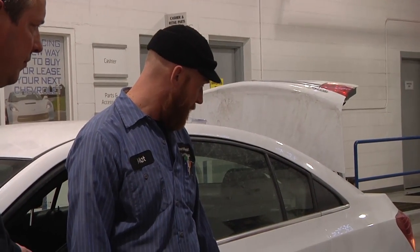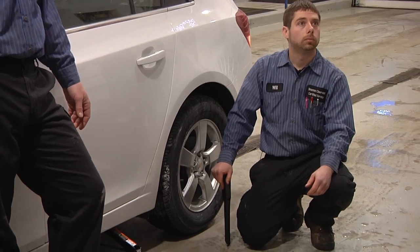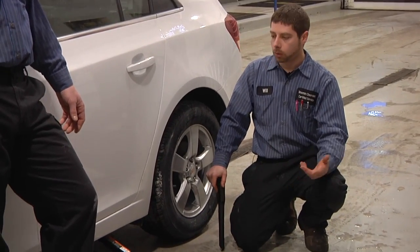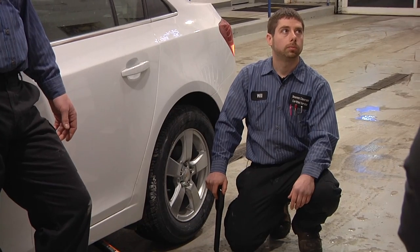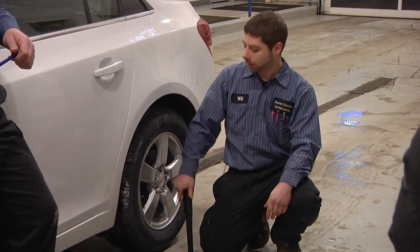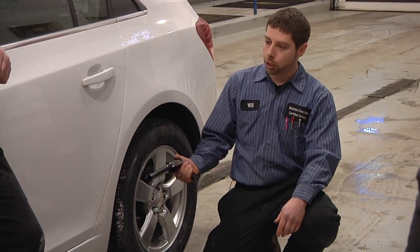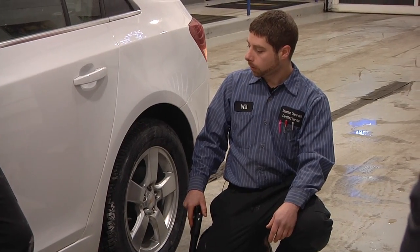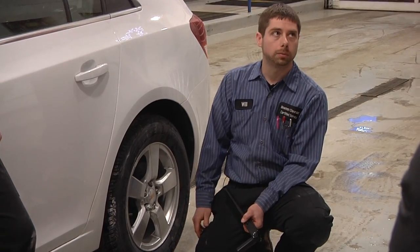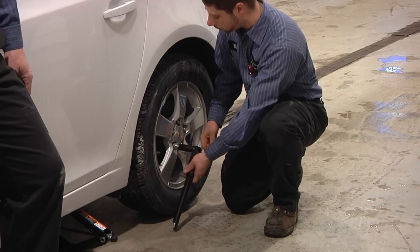So, should we jack the car up first, or should we pull the lug nuts off first? No lug nuts, no car. Lug nuts. All right, now if we're going to do the lug nuts first, why would we want to do the lug nuts first? You're right, actually. If we don't break the lug nuts loose right now, and this car is jacked up in the air, you're going to try and take this nut off, and you're just going to spin the wheel around. With the car on the ground, with all the weight on it, the wheel's not going to spin around. What we're doing is breaking the nuts. You're not going to take the lug nuts all the way off. We're just going to break them loose.